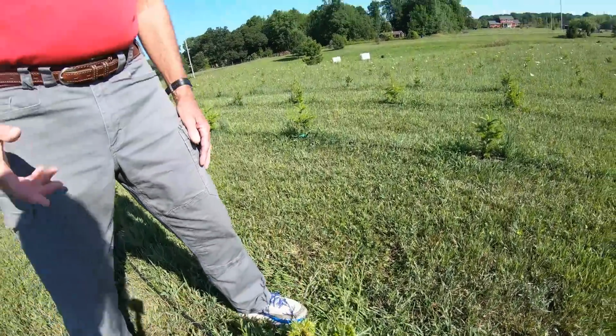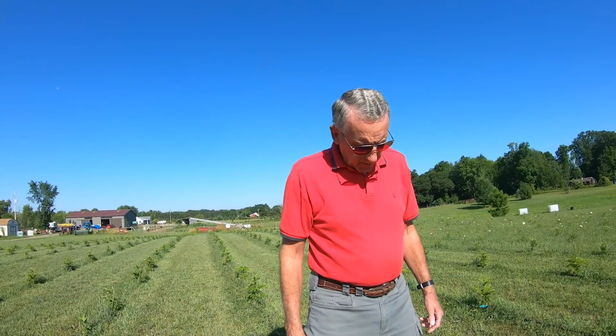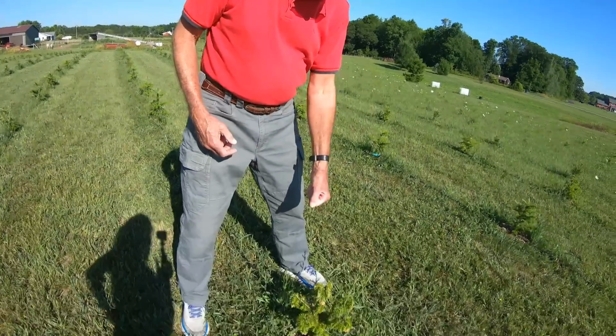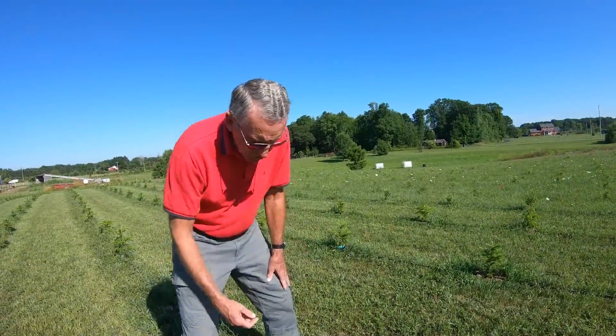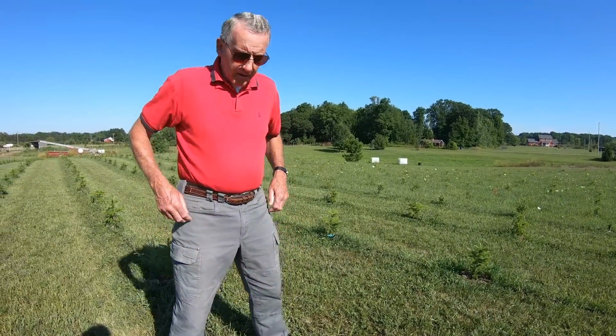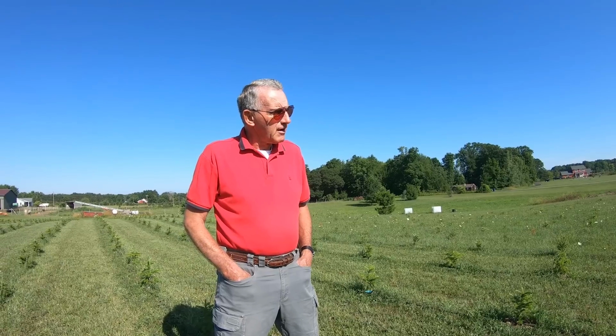Yeah, and then there's a tape machine. Some people use string. I would use a tapener, and you just push that bamboo down and straighten that leader up, so that next year this becomes the new leader. And it helps it to keep growing straight. Or if you had a tree that was particularly crooked, and I don't see any.